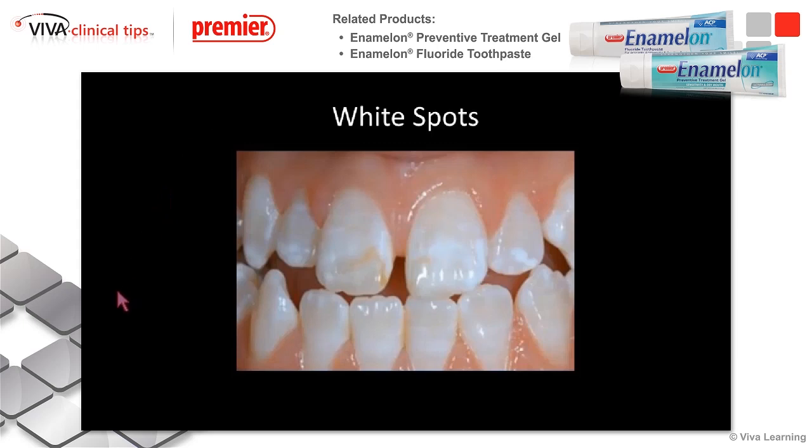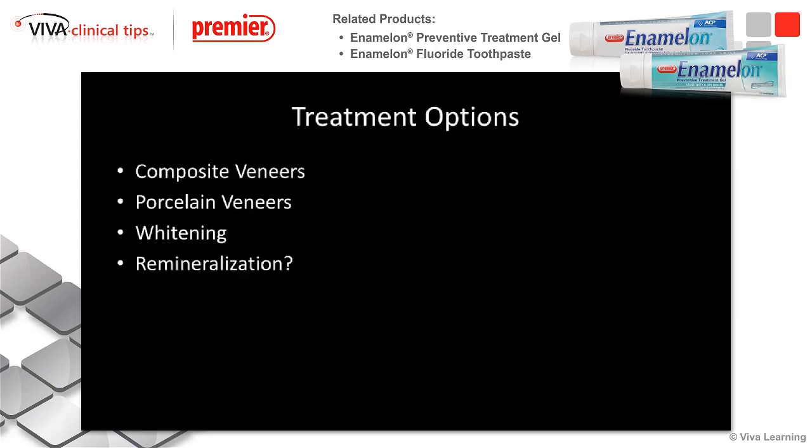White spots are a common occurrence in our office. We see this all the time, and patients come to us and they ask us, how do you fix the problem? So if I ask one of my friends in this group, let's say Ducky who's here, how do you fix this problem? Ducky might say to me, I could do composite veneers, I could do porcelain veneers. Those are both viable options.